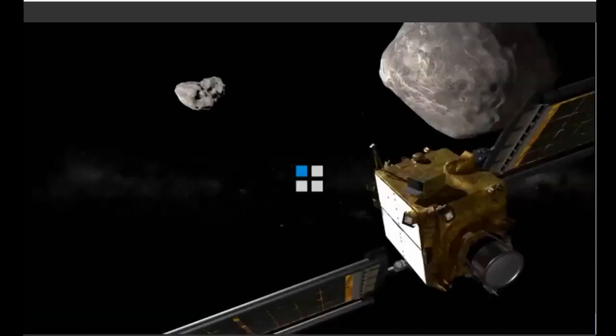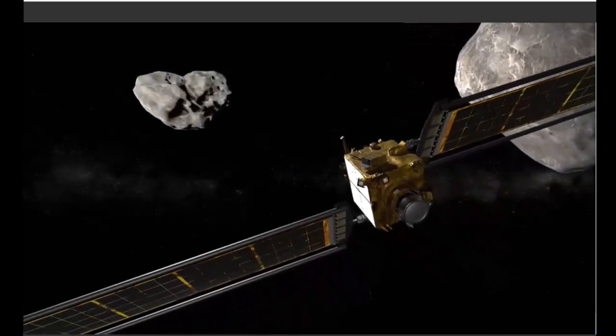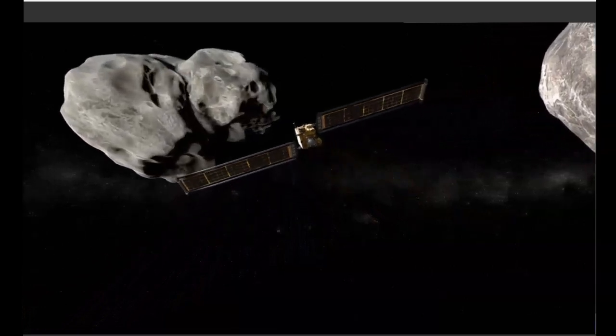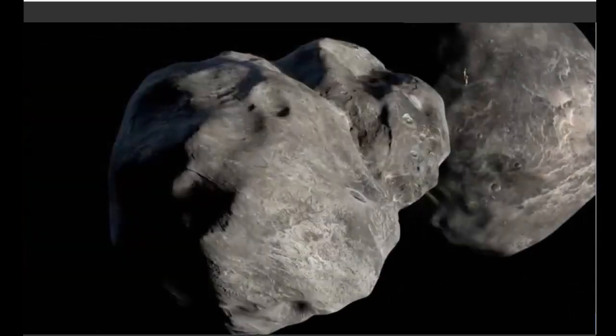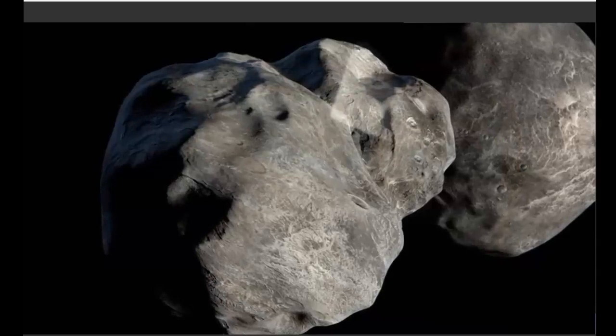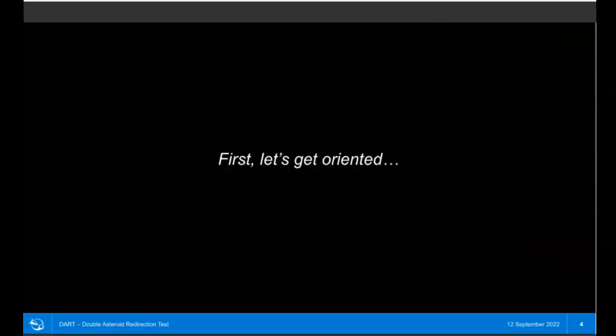So let's go to this little animation. This is what we're doing. The DART spacecraft, two weeks from tonight, will crash into the moonlit asteroid Dimorphos. This animation is actually slow motion, because we're coming in at 15,000 miles an hour. And so that last bit about what you just saw really happens in about the last second of the flight. But there we go. First, let's get oriented.